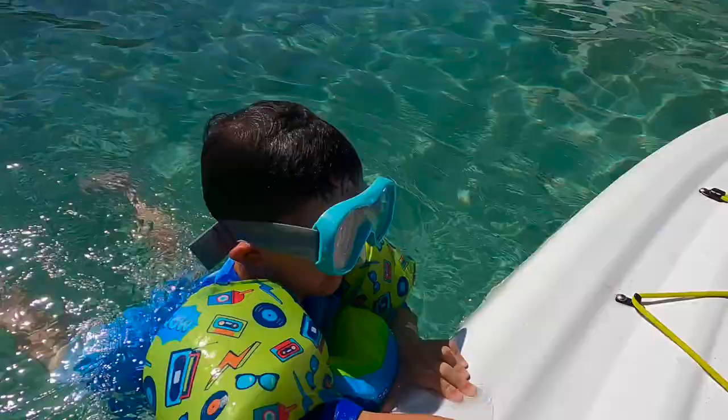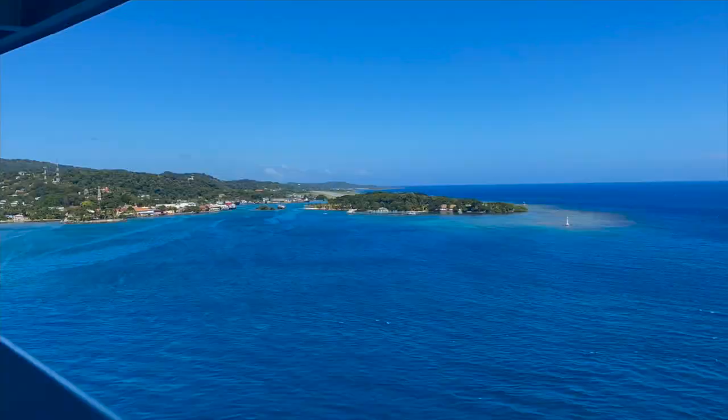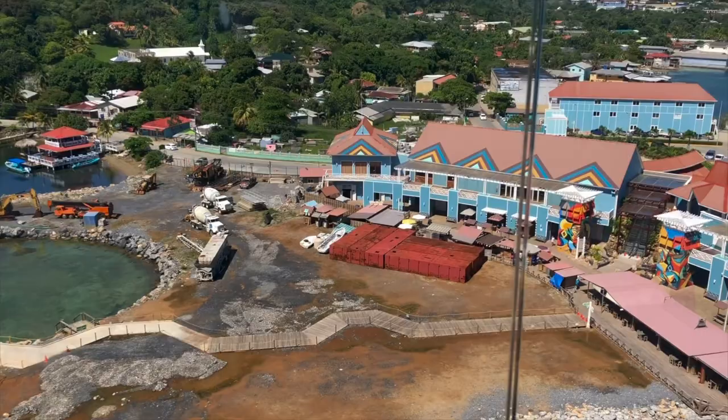On day 4 of our 7-night Royal Caribbean cruise, we arrived at the port of Roatan, Honduras. After an amazing breakfast on our balcony overlooking the Honduran mountains, which room service on board, by the way, is something we highly recommend, we were definitely ready to explore this port.